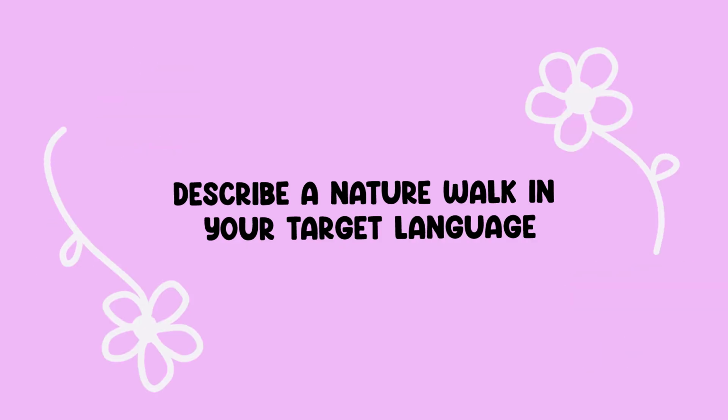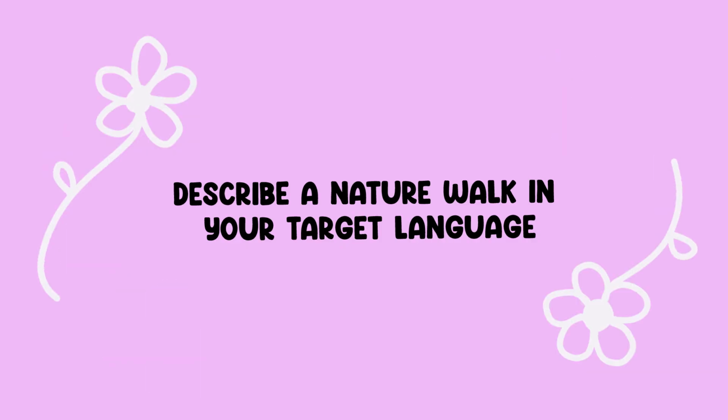Unsurprisingly, as someone who loves warm weather, one of my favorite parts of spring is the nature and the weather, and one way to make the most of that is to learn some new vocabulary and then take a hike or a walk and describe everything that you see and hear and do in your target language. There are so many ways to customize this activity as well.